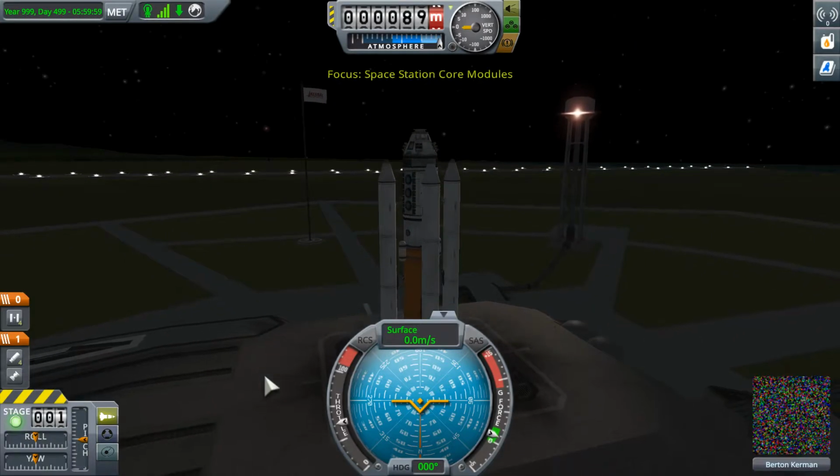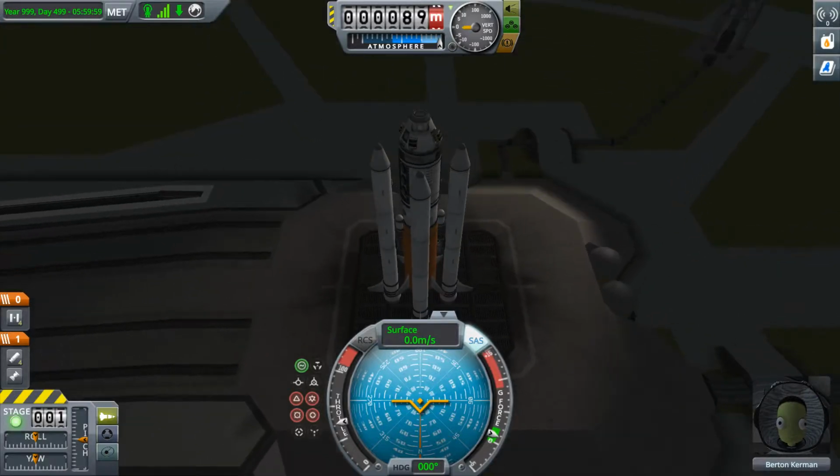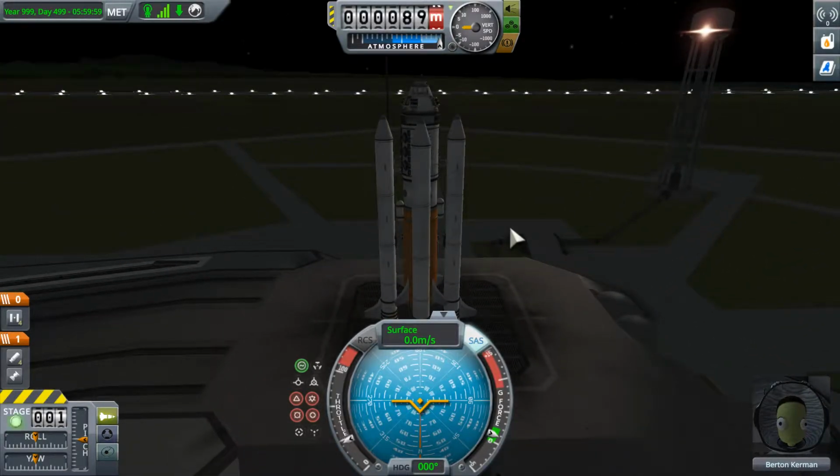And U is lights. I always think it's L, but that's an RCS thing. So maybe that's how I'll remember that. L can't be lights because I know it's RCS. Anyway, we'll keep the throttle pretty low on this stage. We'd like to save the fuel in this if we can. And yeah, the staging is all still right.